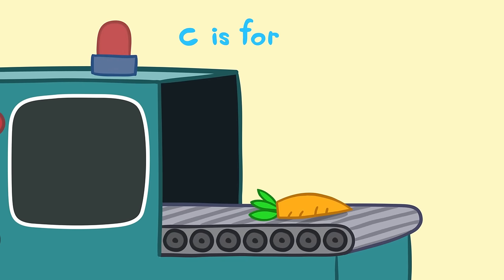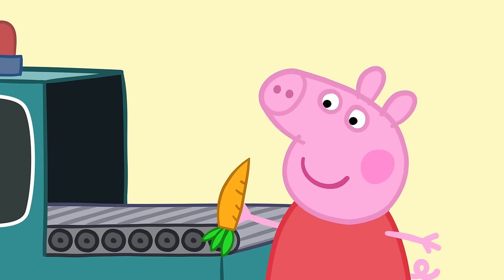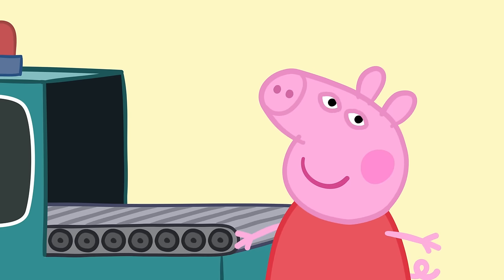C is for... You are right. C is for carrot. Carrots are very good for you. Well done for naming all the items that start with the letter C.